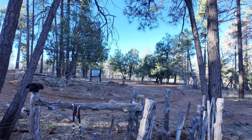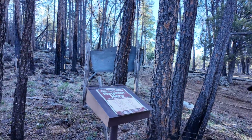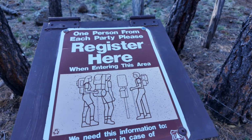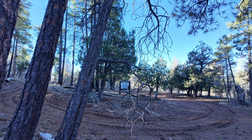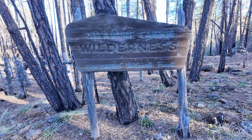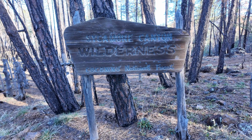Oh, my first trailhead. And my first trail register of this trip. So I'm going to sign that, and then I might have a quick 10 minutes just to tell you exactly what I'm trying to do. I was going to do this yesterday, but I got kind of caught up. Well, I've done the trailhead, and that's me now leaving Sycamore Canyon Wilderness.